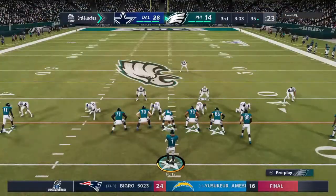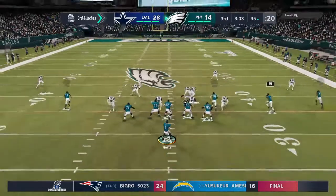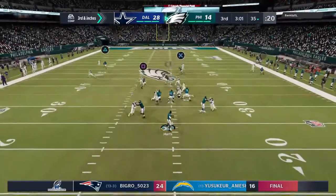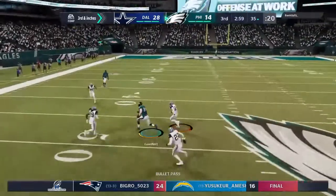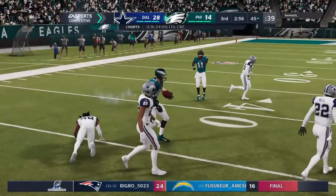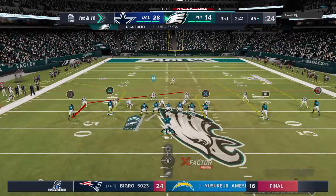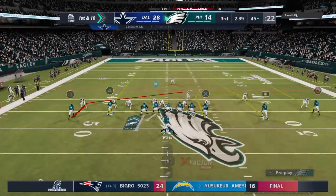This offense is in desperate need of a conversion as they come up on 3rd down. Here's Hurts to throw. And this time he's got the hook up. It's complete. That's good. Nice 3rd down conversion and even 20 yards. 1st and 10 at the 45-yard line.